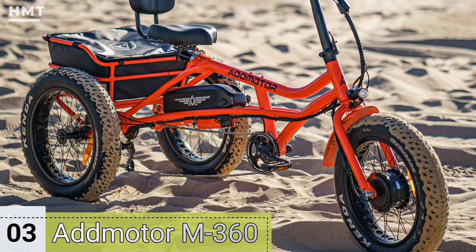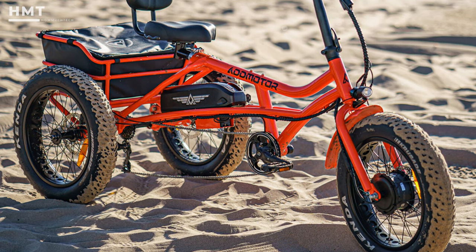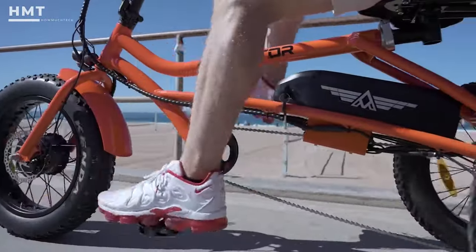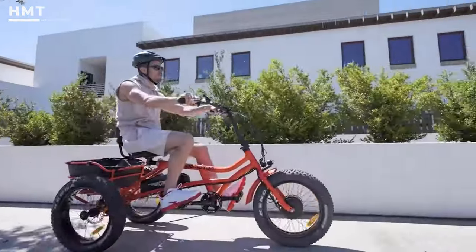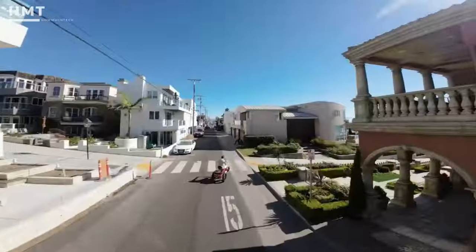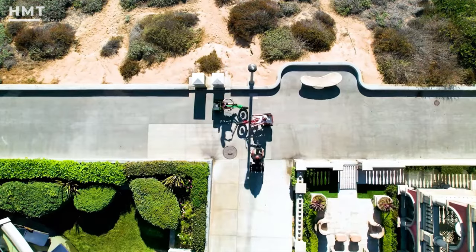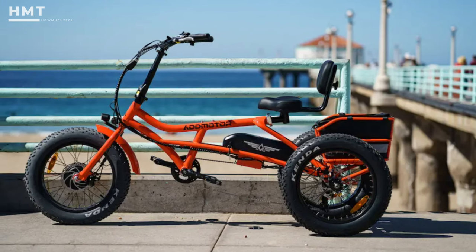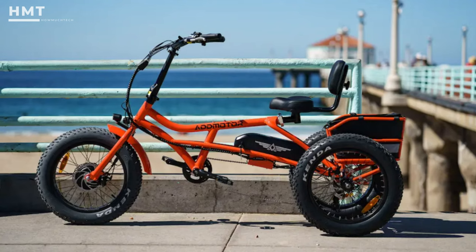Number 3. Addmotor Arisetan 2 M360 Semi-Recumbent Electric Trike. One of the pricier models on our list, the Addmotor Arisetan 2 M360 is a recumbent trike, which many people find more comfortable than the upright position of most e-trikes or the forward hunch of a bike. With its literal laid-back design and fat 4-inch wide tires, the Arisetan 2 looks like it's built for cruising the boardwalk or the resort course.